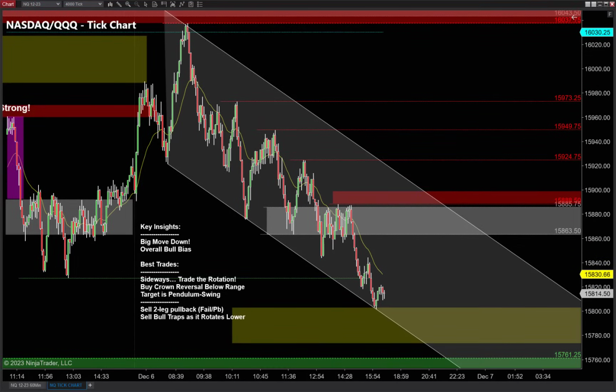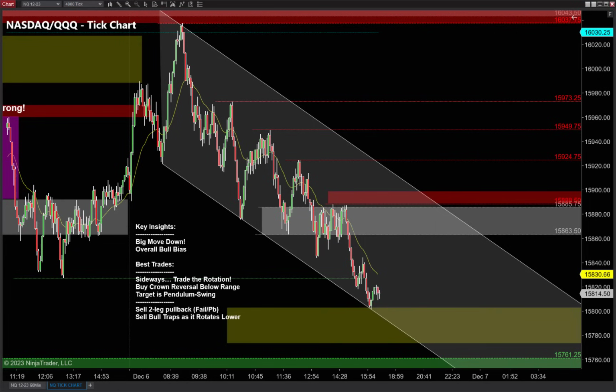The tick charts I think are a bit easier to trade than time charts. You guys have seen that in our trade room. Same basic idea, right? Big move down, overall bull bias. Think about that two-legged pullback, trap those buyers in, back down to retest the low. And again, as we go back to retest the low, think about selling as high as you can and try to use those bull trap patterns I talk about in the video course.